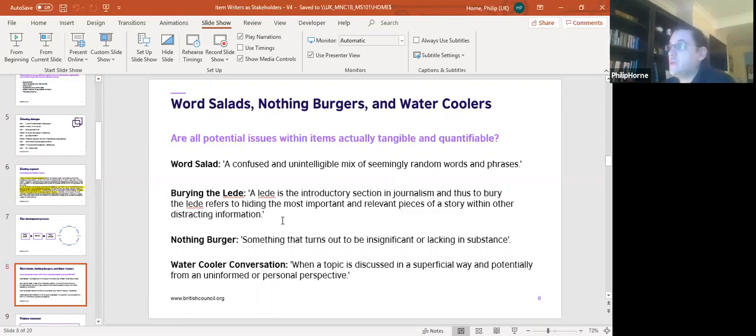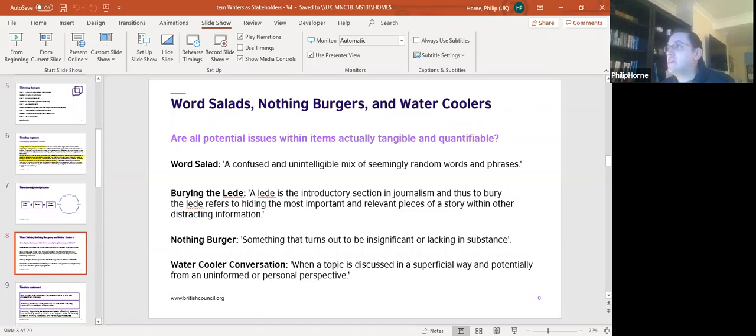What we would refer to as a nothing burger. So this would be something that's perhaps insignificant, lacking in substance. You often see this, for example, in texts which talk about the internet. It affects every aspect of our daily lives, something that's quite bland and probably these days not really newsworthy anymore. The internet's been with us for many years now, so commenting as if it's something new is what we might say is a nothing burger.